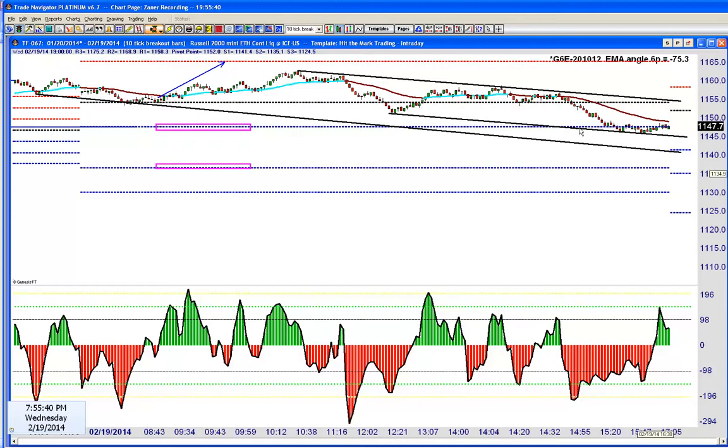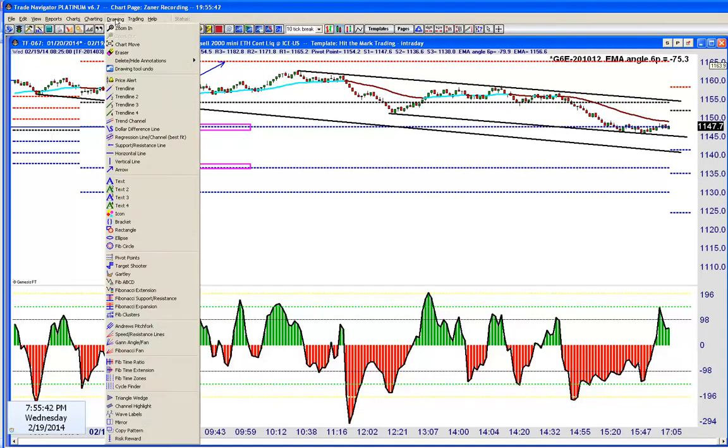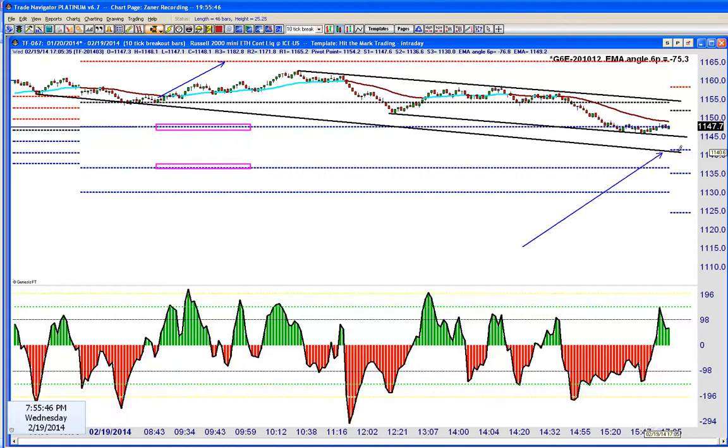To the right, you've got the floor pivots. And you can see that if we break through that black line, the first one, this is where we're going. So let me bring this over here. Okay, there. And it just remains to be seen if we have a big down day tomorrow.